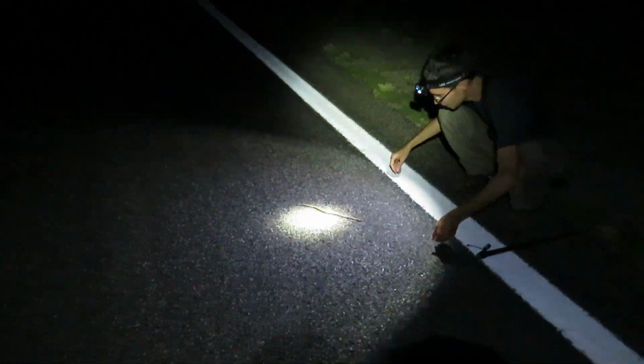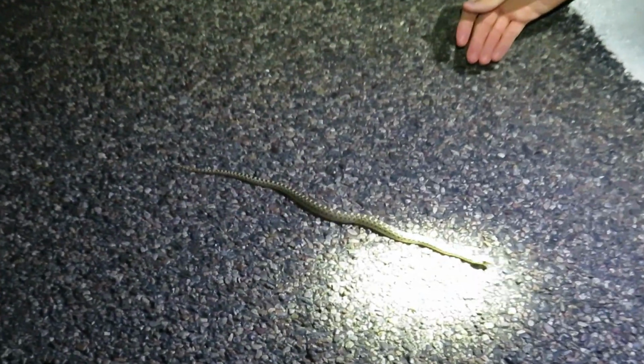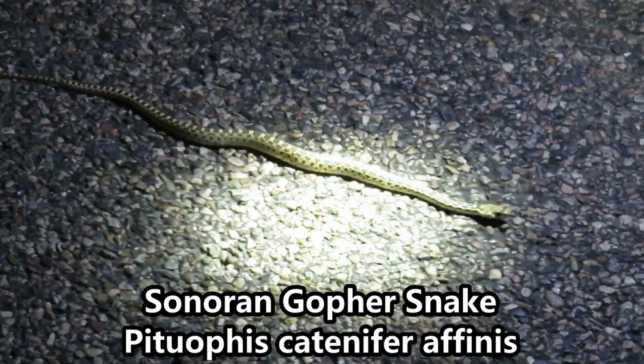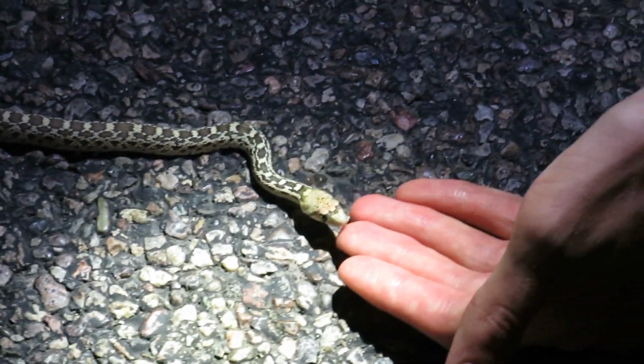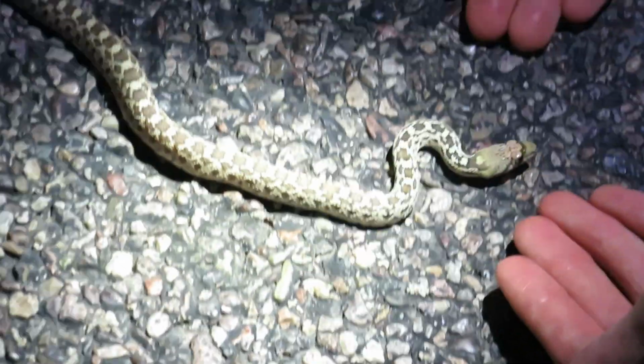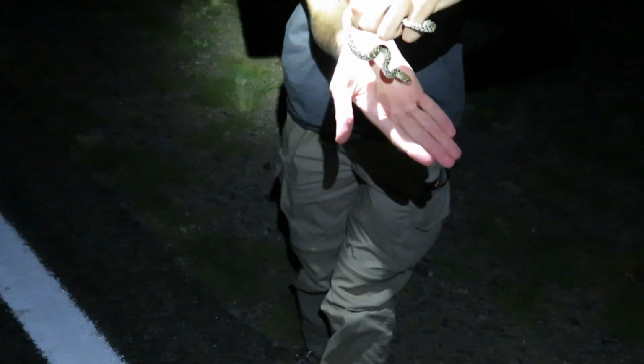Okay. Alright, we got ourselves this year's hatchling Sonoran gopher snake. A little bit of peachy color on his head here. Yeah, hi. Completely harmless. These guys are probably the closest relative to the bull snakes of the plains. Come here. He's just been born this year, so he's going to be all scared and nippy for a while because he's really tiny and everything might eat him.